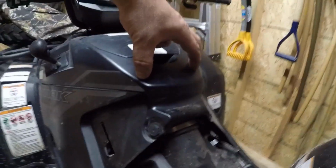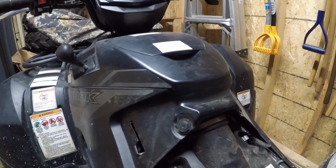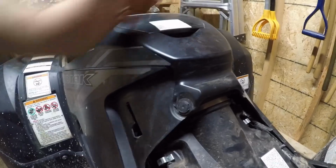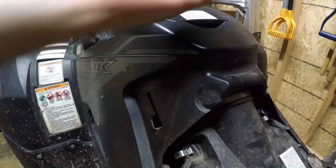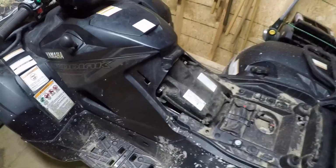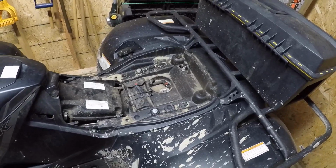That's where it sits. And you know, I haven't got any mud, any water, and I've gone in pretty deep. But what I don't like is I think all the heat from the engine comes up and sits in here. And when you're trying to start it, it's just pulling in hot air. So it just doesn't really agree with it, I guess. But other than that, seems okay.